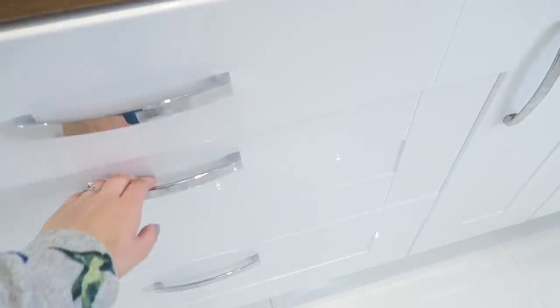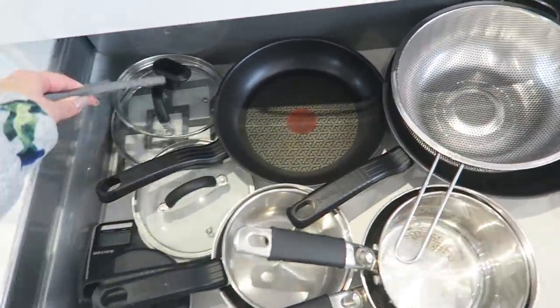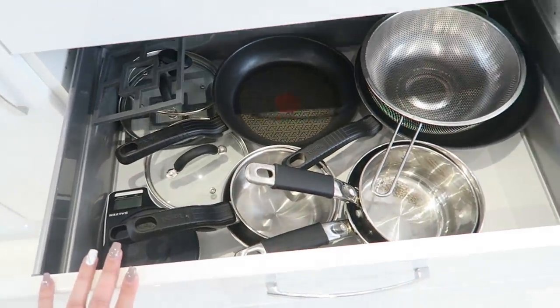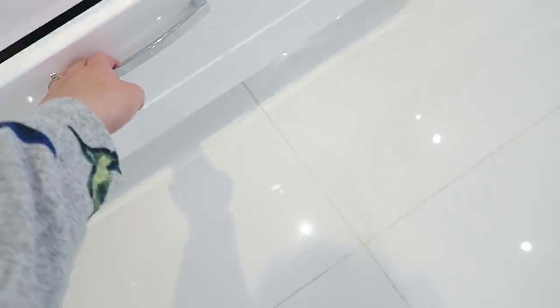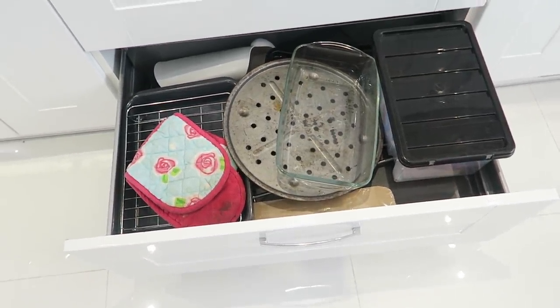We've got that one. This one is quite neatly organised. There's really not much to this one. So this one could probably do with a cleaning out. And then we have this one, which again has a ton of stuff in it. Needs to be sorted. Just a bit of a mess.